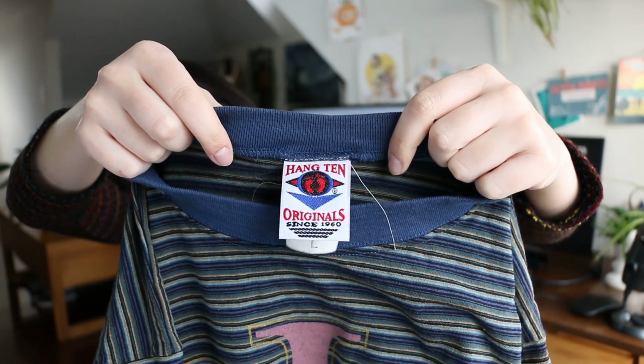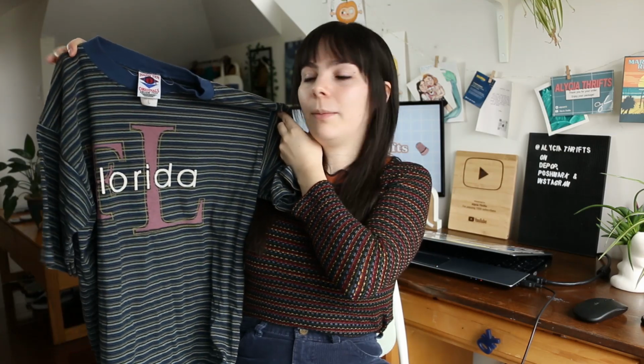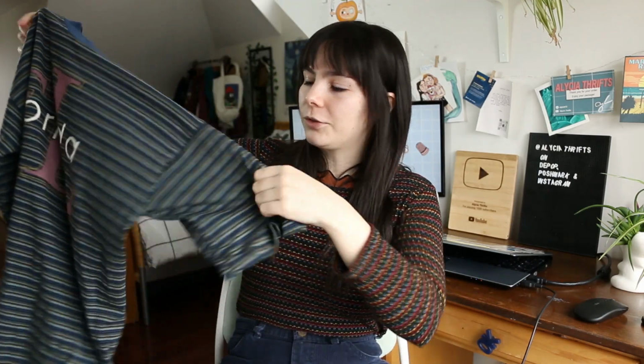And it's actually from the brand Hang Ten, which I have one of their t-shirts. I absolutely love it. And this one's actually made in USA. So as you guys know, in Canada, most vintage pieces are obviously made in Canada, so finding a nice made in USA is pretty rare to come by. So I thought that was super cool. I am just noticing too, it is single stitch. So definitely an old t-shirt, but in really good condition actually.